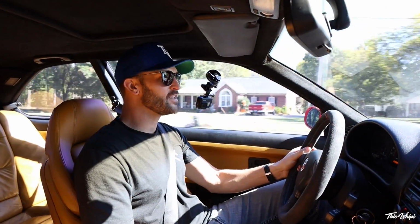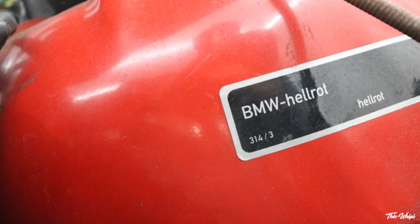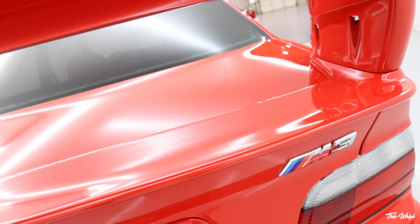Now, I don't know about you guys, but I think these cars pull off red really, really well. Tell me what you think. Are you a fan of the Hellrot red in these cars? Or what's your color of choice when it comes to the E36?